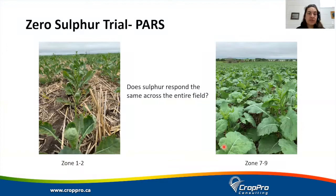This is a zero sulfur trial that we did at our PARS research site in Nacum, and it really drives home the message that we had shown in the previous slide. In this field, they put a zero sulfur strip throughout the entire field that covered all the zones, from zone 1 to zone 10, and then watched the changes throughout the growing season. These pictures were taken when the crop was just about ready to bolt, and we can really see the differences between the zones.